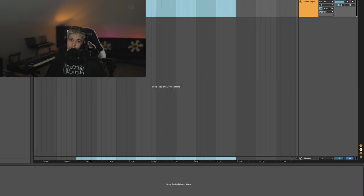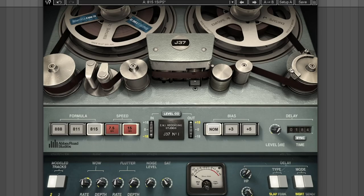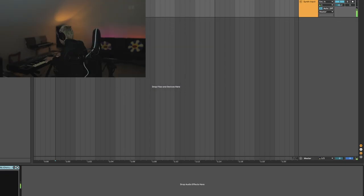So for the small amount I've used it so far, I ain't gonna lie, it sounds pretty crazy. It's a little bit confusing at first, but I ran through the manual, kind of got like a basic understanding of how to use it. Got this J37 on it, not making that much of a difference. I don't even know why I have it on there. Then a Tau chorus after it, which is a free plugin. It emulates the chorus from the Juno.